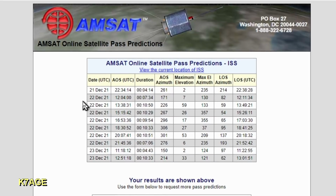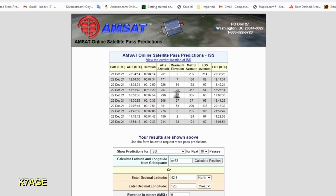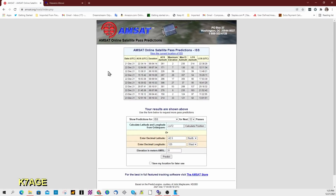I find this not as easy to use as Heavens Above, because this is in UTC time versus your local time, and that's probably what you're going to be mainly concerned with. Whereas the other one broke down the time and the angle where the satellite started from, the maximum position, and the end. So here's your direction for the start of the pass, the maximum elevation at this azimuth, and then it sets at this azimuth here. So just another one to try.